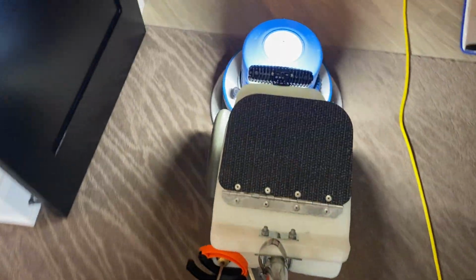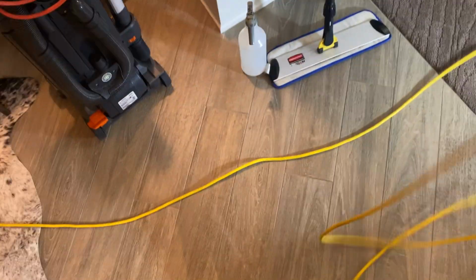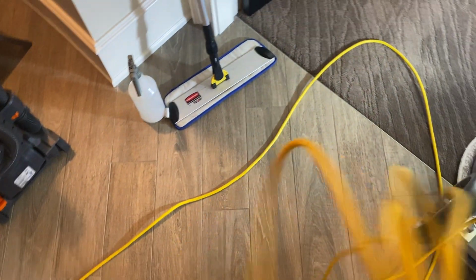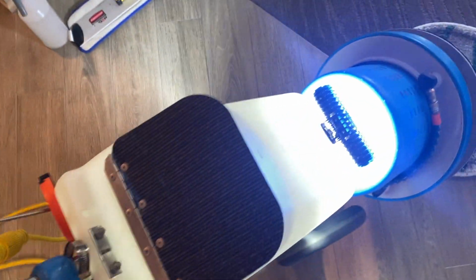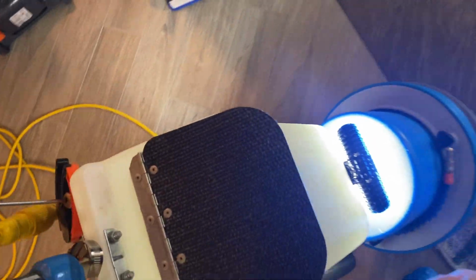Okay, let's just go over here and we'll take a look at the B side. That'll be a spike. Oh, yeah. Virtually nothing, which is what I expected.